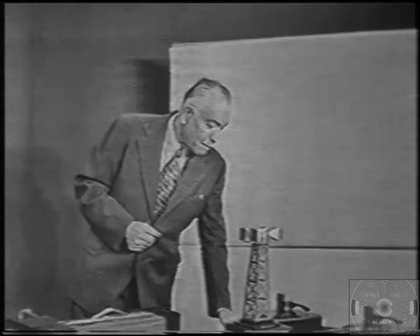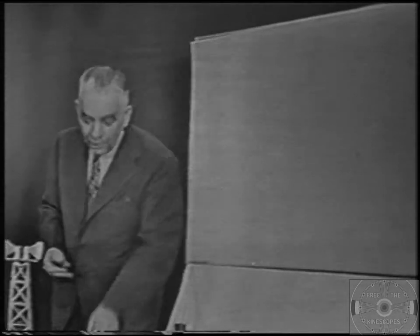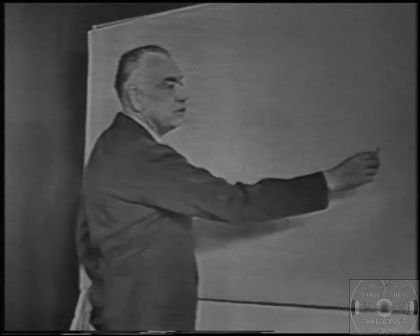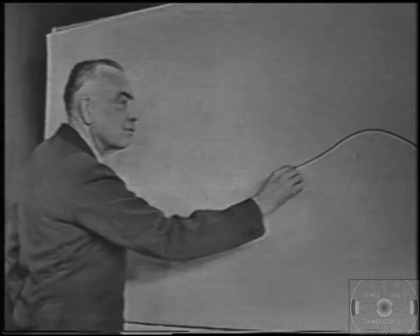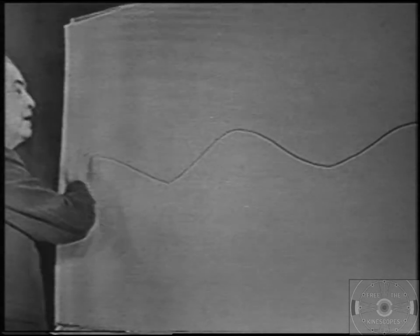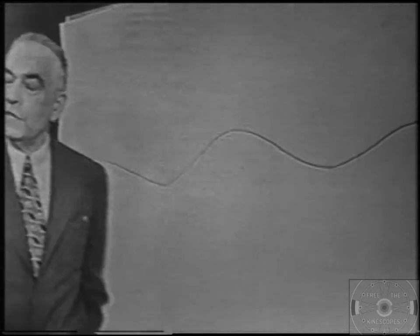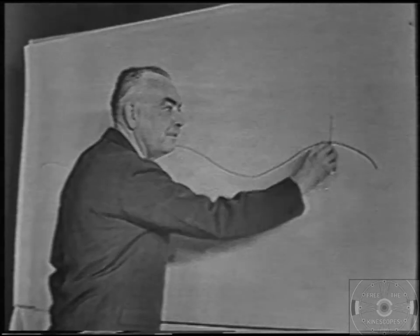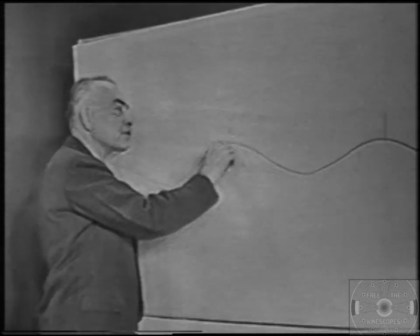So I'm going to take a minute off to explain to you what we mean by wavelength of microwaves. You're all familiar with waves on the water. So let's start with a picture of what the ocean looks like during a storm. And there are mountainous waves, one following another. Now the engineers always refer to waves in radio in terms of their wavelength. And by that they mean the distance from the crest of one wave to the crest of the next.